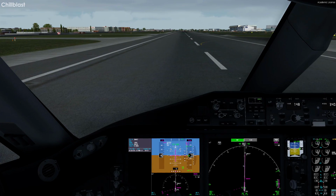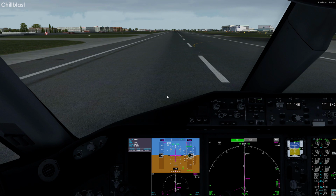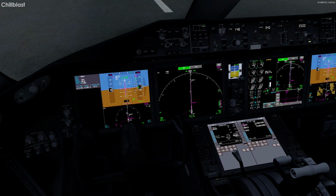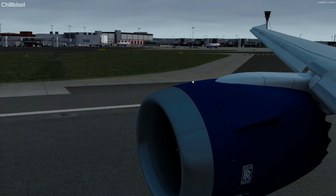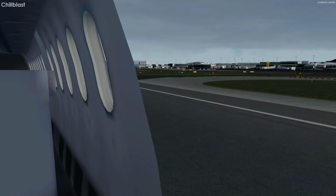Definitely a new graphics card would help you at Heathrow. For some reason getting pulled to the left even at this taxi speed, which is interesting. We even stopped in the... What? No, did not expect it was disarmed. Why are we stopping on the runway aircraft? Can we just go somewhere? Please?